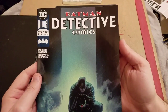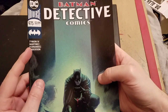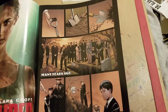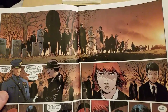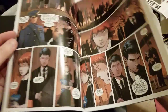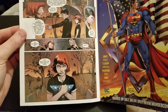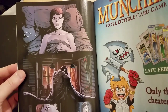Next we have Detective Comics number 975. And I just read, I wasn't aware that Tynion is wrapping up writing Detective Comics soon. And I don't know who's going to take over after him. But he's been writing this and helping with a lot of other Bat books. So I'm surprised that he's not going to be working on it anymore, but it's been about a year or so, so he's definitely had a good run. And what they're working on now in the book is definitely things that they were hinting along the way, so I do understand him moving on. And the arc he wanted to tell will be complete.